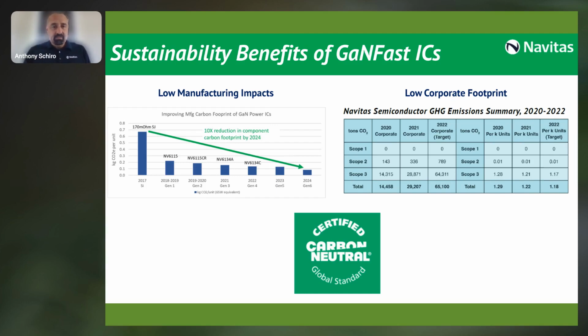So this is where I want to recap in summary: the low manufacturing impact, a 4x to 10x reduction due to producing gallium nitride based power semiconductors versus equivalent silicon semiconductors, has one major impact on our total carbon footprint, and our quantification and low corporate carbon footprint business model has allowed us to become carbon neutral certified.